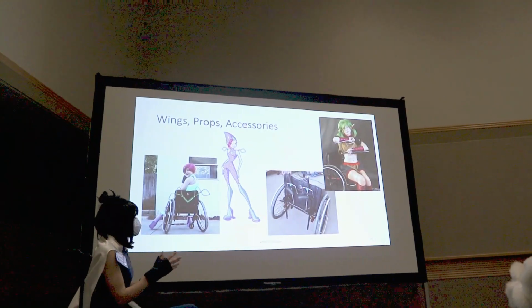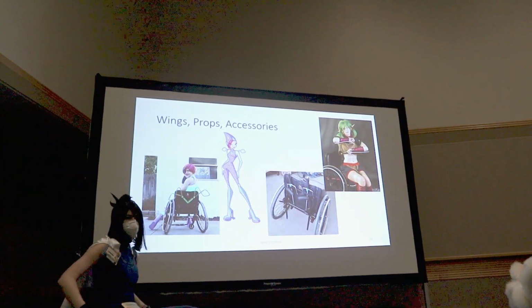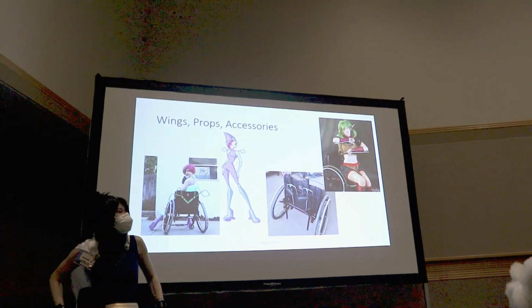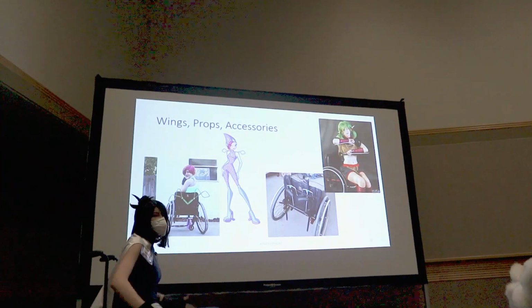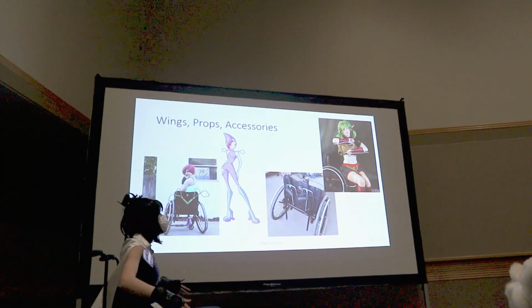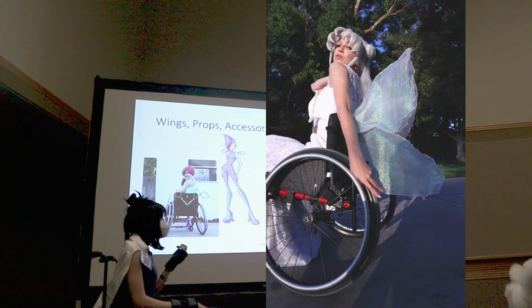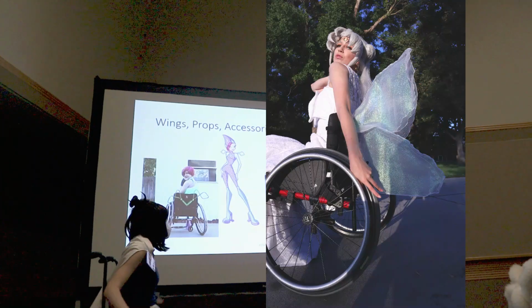Another thing to consider is when you see people walking with those big wings, when they go through a door, what do they do? They turn sideways, right? Like I can't do that. I can't just hop through the door sideways. So I also need to make sure that the wings are not wider than a door, or if they are, that they can fold back. My Queen Serenity wings from a few slides back, those were just wire and they just folded back if I needed to.